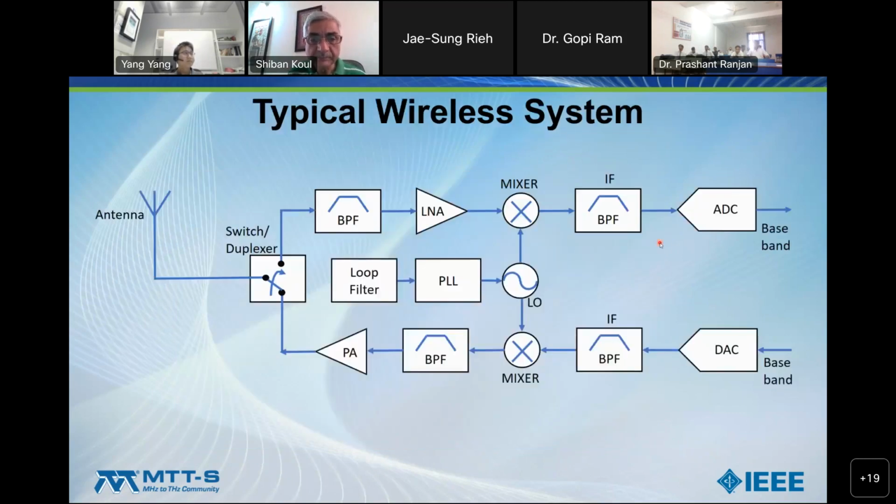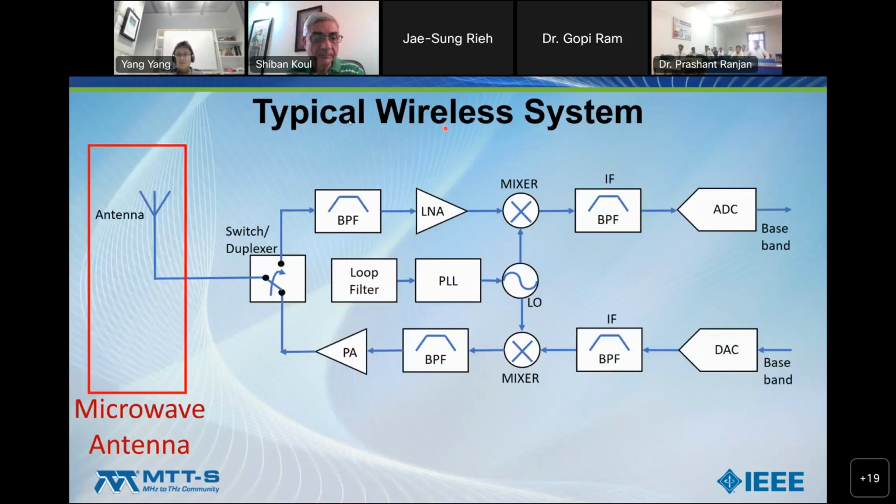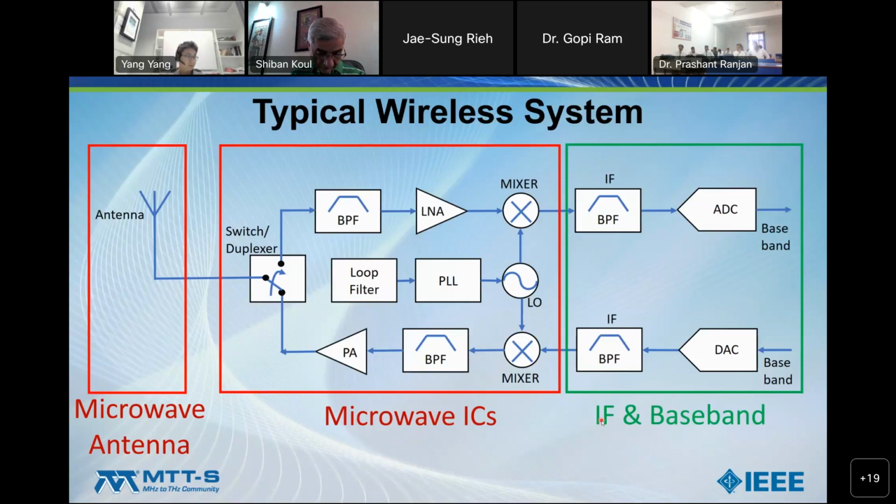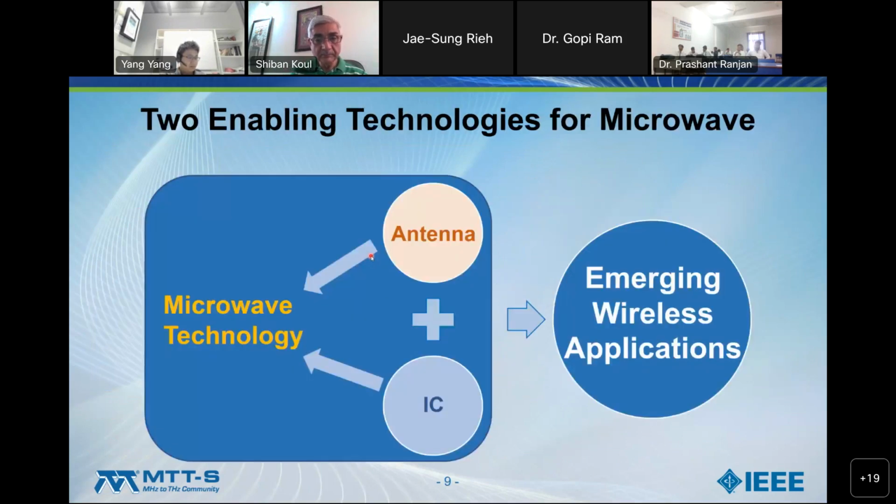Here I show you a typical wireless system. This system can be divided into three parts. The first part is the microwave antenna. The second part is the microwave integrated circuit. And the third part is IF and baseband signal processing. The first two parts are microwave related, so I will go into some detail about microwave antennas and microwave ICs.